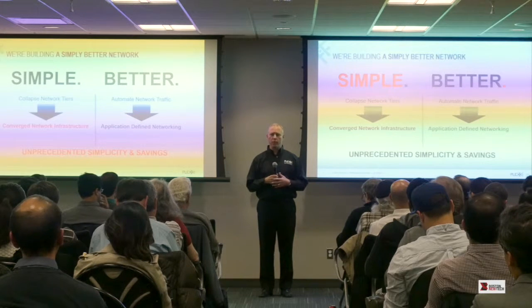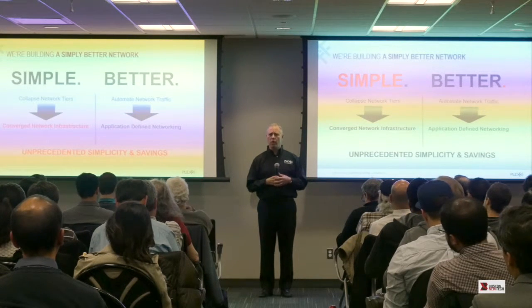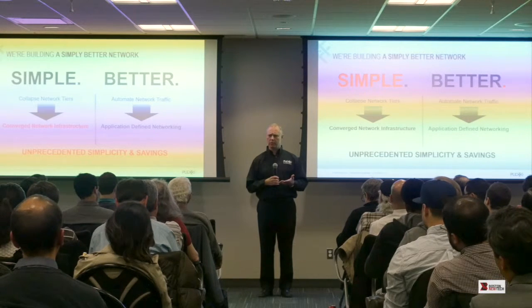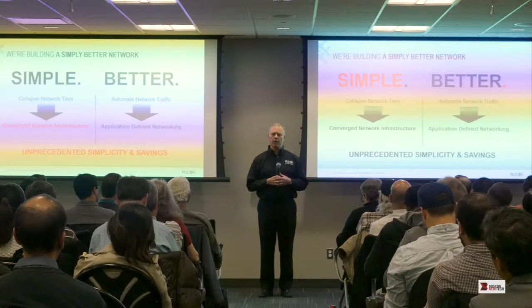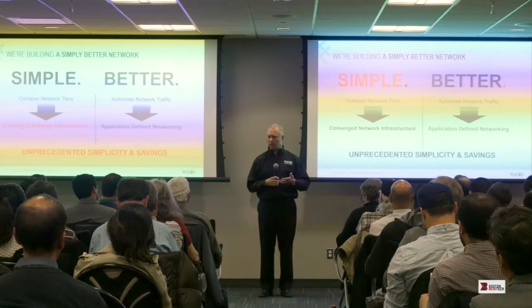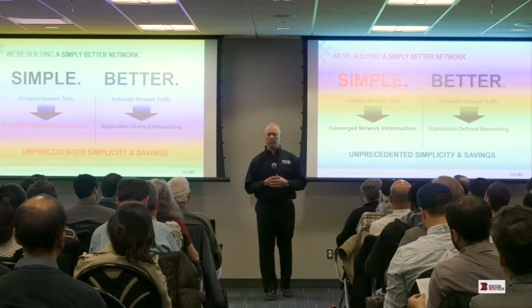From Plexxi's perspective, we actually build converged networking infrastructure. We do everything that you would typically do in that multi-tiered environment, we do it in a single tier. So it's a much lower CapEx conversation, right? Fewer switches that you need to buy, far fewer interconnect ports. Those interconnect ports are 10 gig, 40 gig, 100 gig, really expensive. So there's a lot of lower cost component to that, right?